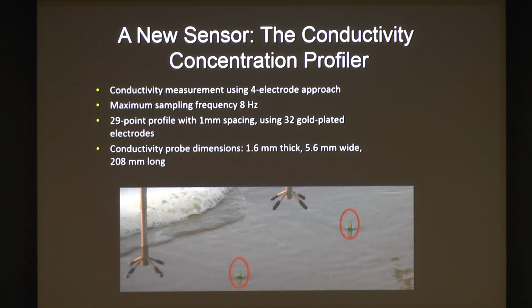So we developed this sensor called the conductivity concentration profiler. It uses something called the 4-electrode approach. I'll show you what that is shortly. Unfortunately, we could only get a maximum sampling frequency right now at about 8 hertz based on the architecture, but we think we have a way to crank that up much higher. We're working on it now.